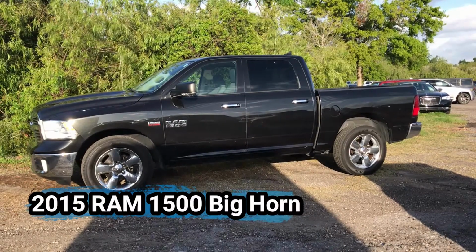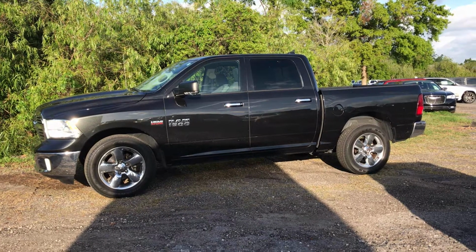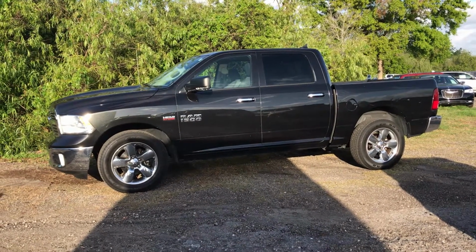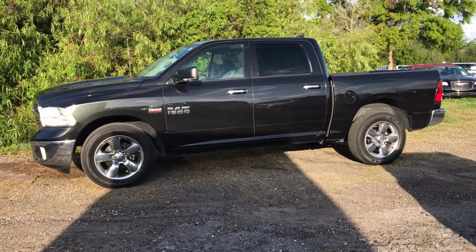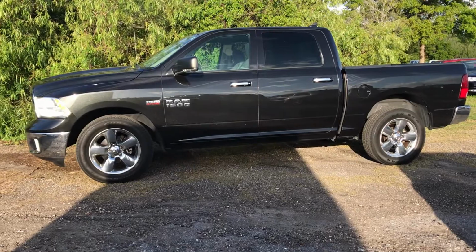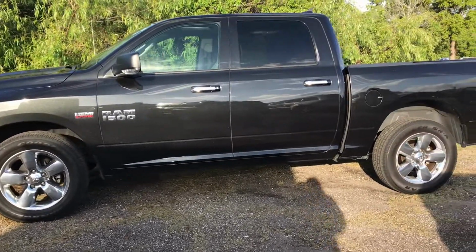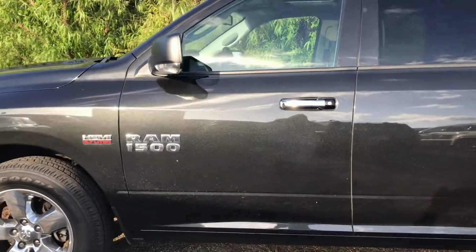Just took in this 2015 Ram 1500 crew cab. It is a Bighorn. It has the 5.7 Hemi V8. It also has the 8-speed automatic transmission. You'll notice this has chrome bumpers, chrome clad wheels, chrome handles, and there are blinkers on the mirrors.